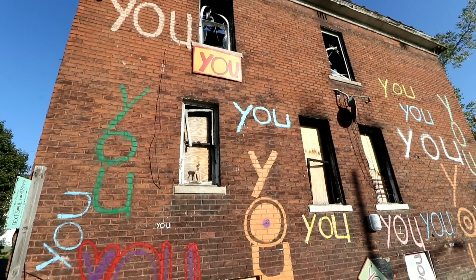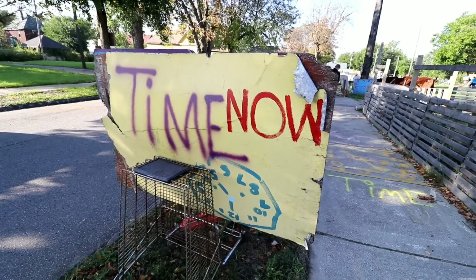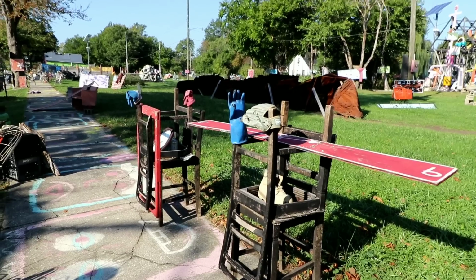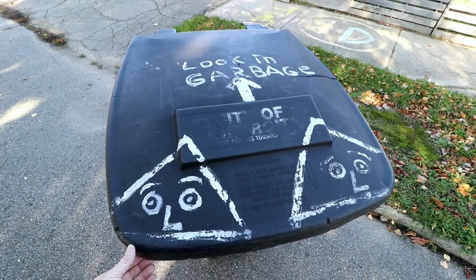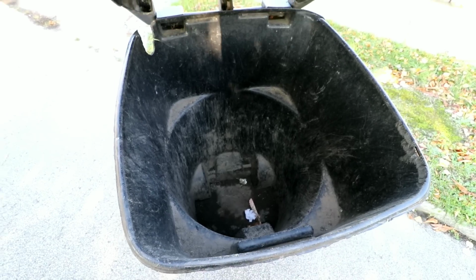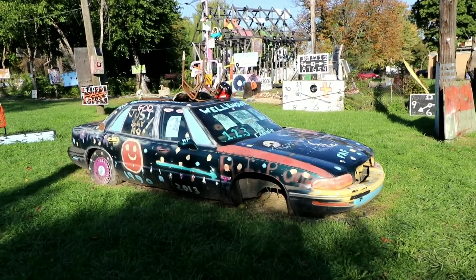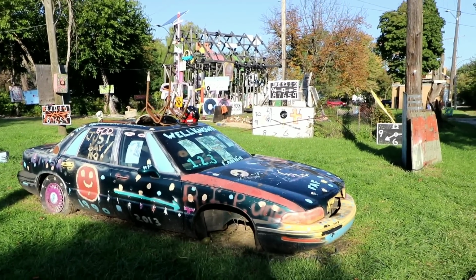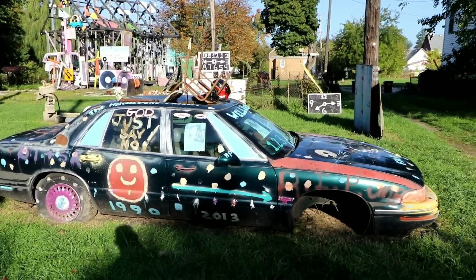Here's the other side of the house. Everything is about time now. Well, it says look in garbage. I guess we should look in the garbage, shouldn't we? There's nothing in there. They fooled me. Yeah, my brother was just pointing out that it looks like they've memorialized this car to someone, because on the other side it says like rest well, Lonnie.